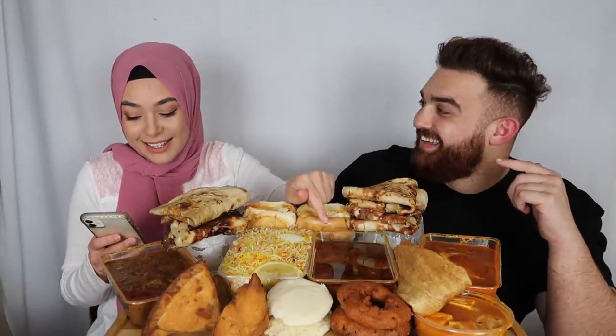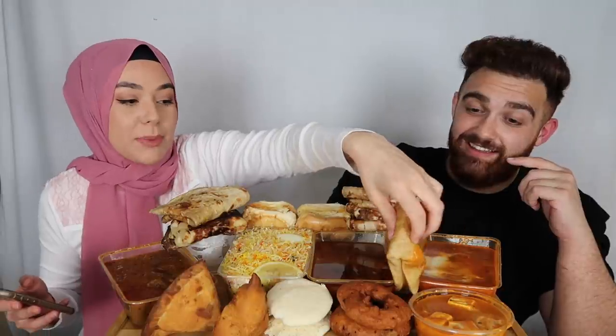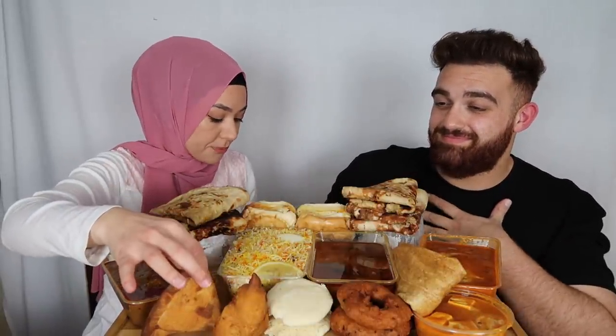I think this is the paneer butter masala dosa. So that one comes with a dosa, and a dosa is basically like a pancake style bread that they wrap. Then we got garlic naan and garlic roti. I believe they're the same thing, but please let us know if they're different. Yes, please. And then we got samosa.